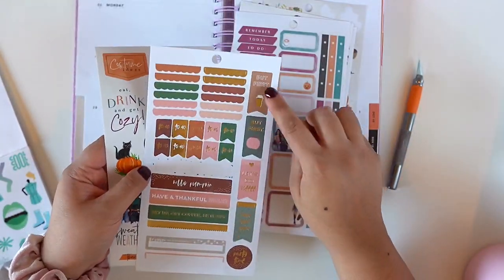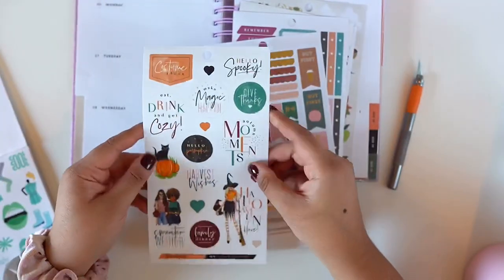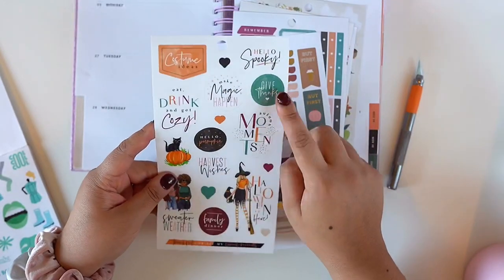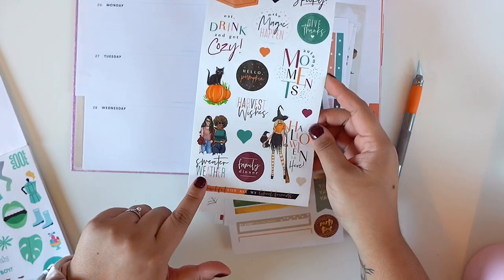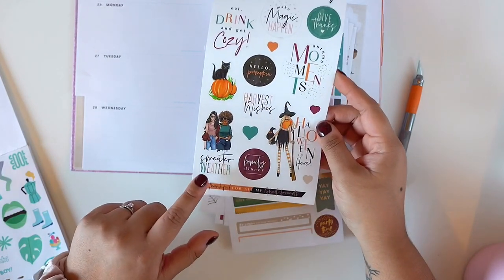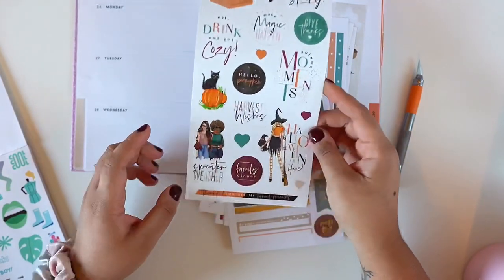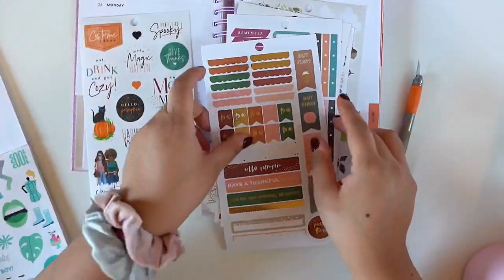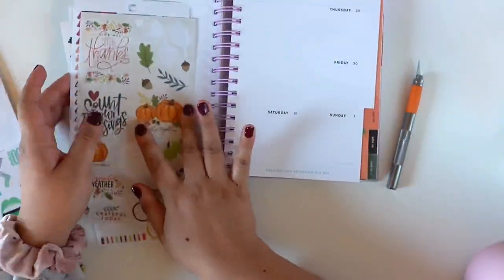I really liked the But First Coffee right here for the PSL day. I liked the Eat, Drink, and Get Cozy, the Give Thanks, but I don't know if I'll use that quite yet. I would love to use the sweater weather down here, but it's not quite sweater weather here in the Austin area. It is like still in the triple digits, but I don't even care. So I'm gonna lay some of these out.